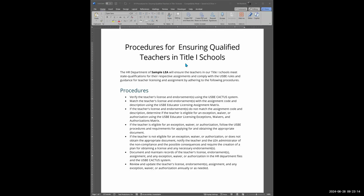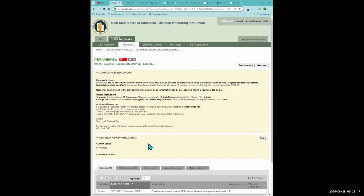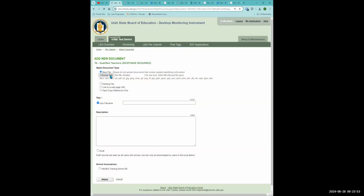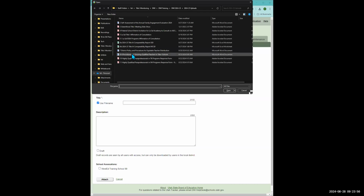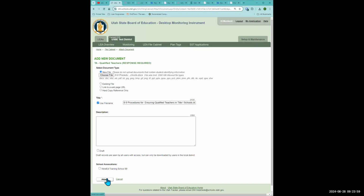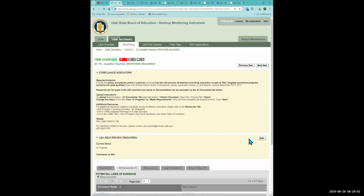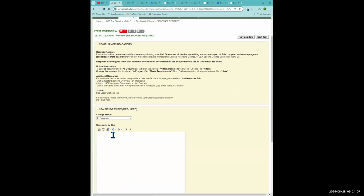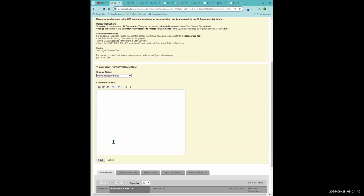Under the resource tab, I have included procedures for ensuring qualified teachers in Title I schools, just in case you want to look for potential ways that you can add to what you're doing currently. To upload a document, I'm going to go to the plus sign, attach, choose my file, and select that and attach it. Now, if I want to type in my summary, I just click that edit button and add comments to the SEA. Change the status to meets requirements and save.